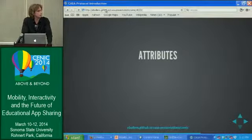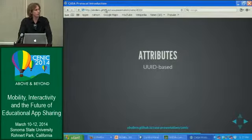Next is attributes, just drilling down one more level. Attributes are UUID based, which allows us to introduce new attributes in the future and makes the system very extensible. An attribute can be as simple as a Boolean value, or it can be as complex as a multi-layered object. And in doing so, it allows us over time to also add more attributes.